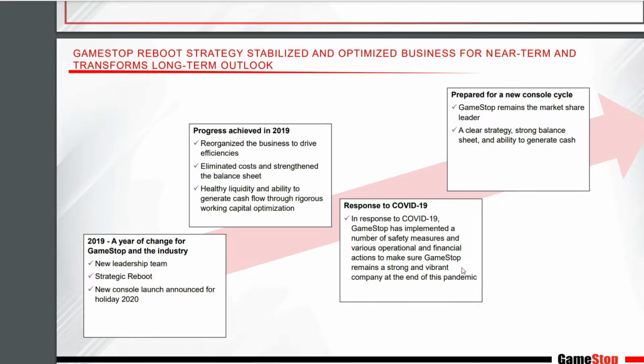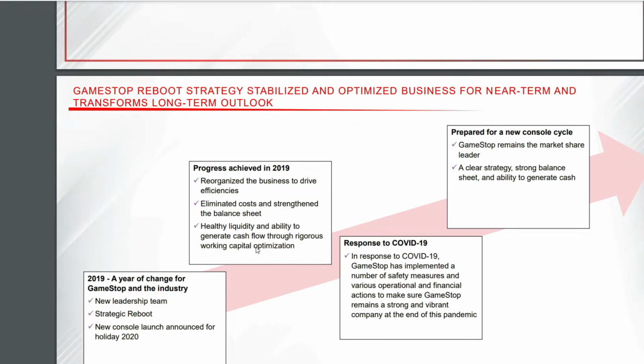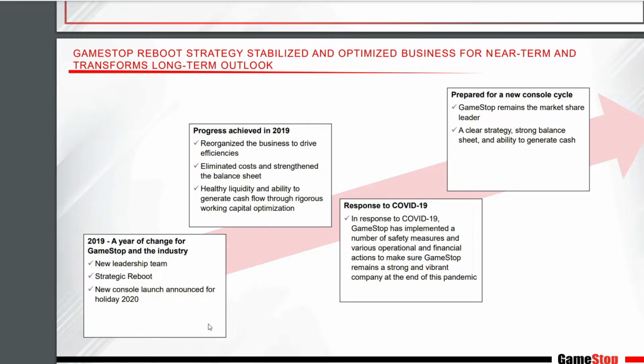And so what is their reboot plan? The reboot plan goes as follows, based on their actual website. A year of change for the industry. They have a new leadership team, a strategic reboot, and a new console launch announced for holiday 2020. They will reorganize the business to drive efficiency, eliminate cost and strengthen the balance sheet, with healthy liquidity and the ability to generate cash flow through rigorous working capital optimization.